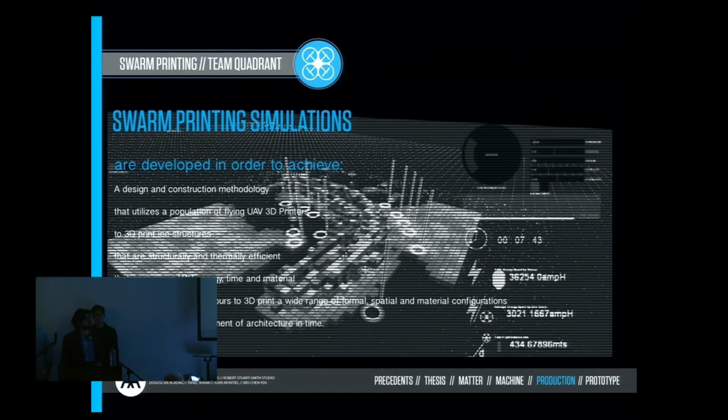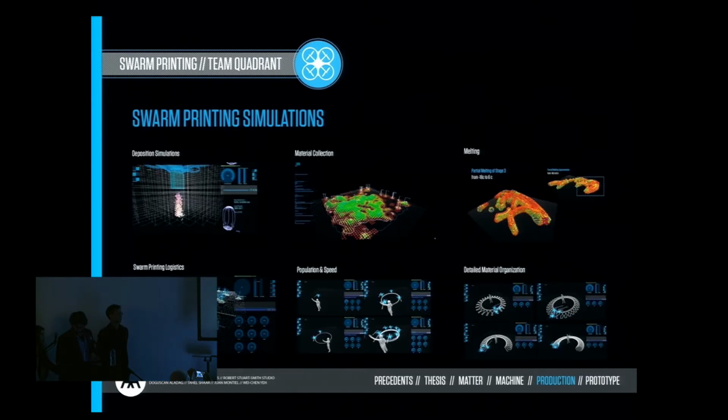To develop a design strategy, we have developed a series of simulations in order to utilize a multi-population of UAV drones and their behaviors in order to achieve an architecture that's strategized by time, economical in energy, and all the resources that have been spent. So these are the range of simulations that we have developed. We have developed deposition simulation, material collection, melting, swarm printing logistics, population and speed, and detailed material organization.